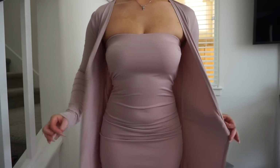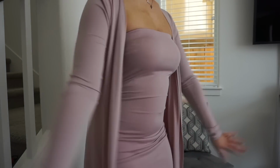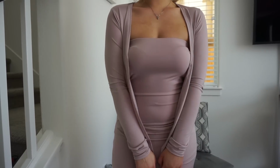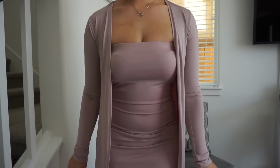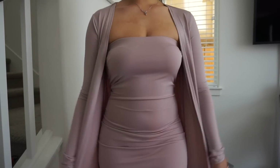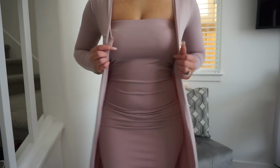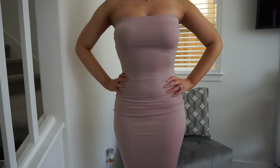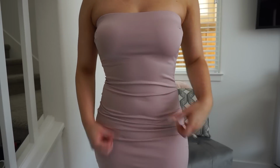So the next thing I got is actually a set, and it is a dress that comes with this little jacket thing. Yes, like a little duster. It's really form-fitting to the body. The color is really pretty. It is like a dusty pink. I would definitely pair this with some nude strappy heels. It is super cute for a spring or summer event, like a wedding or something like that. So this is how far it goes down the duster. Nice thing about this is that you can also pair this duster with another outfit and it'll be super cute. And this is what the dress looks like with it off. Like I said, super tight, form-fitting to the body.